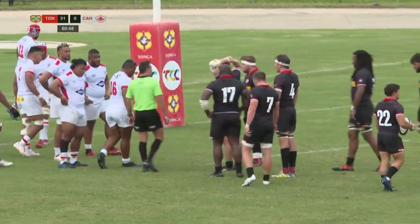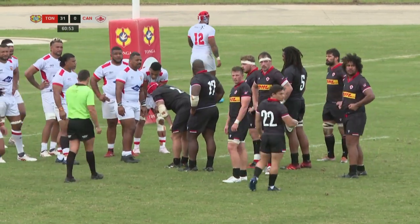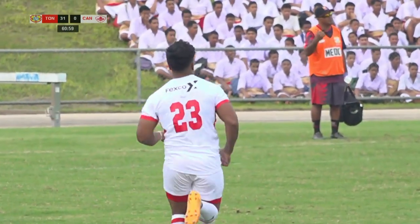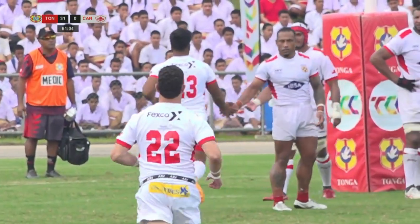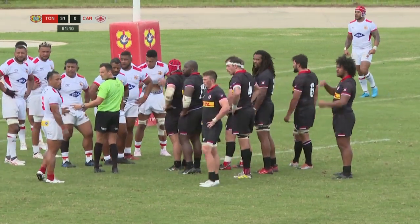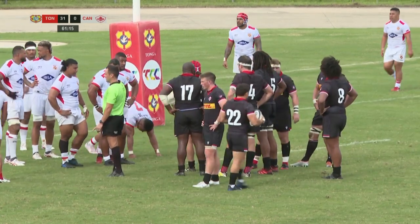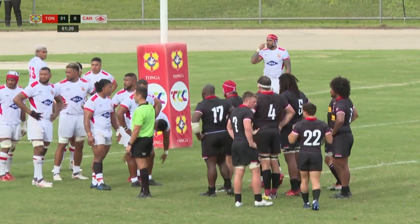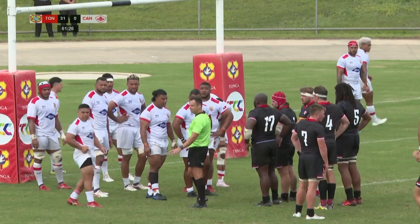Canada have opted for a scrum and a replacement. Higgins, the scrum half, will come off, and Ross Broad, replacement scrum half, will come on. Okay, subs done. So Patrick Pellegrini coming on, 22, and off, jersey 23 Tassi Feki making his debut today.